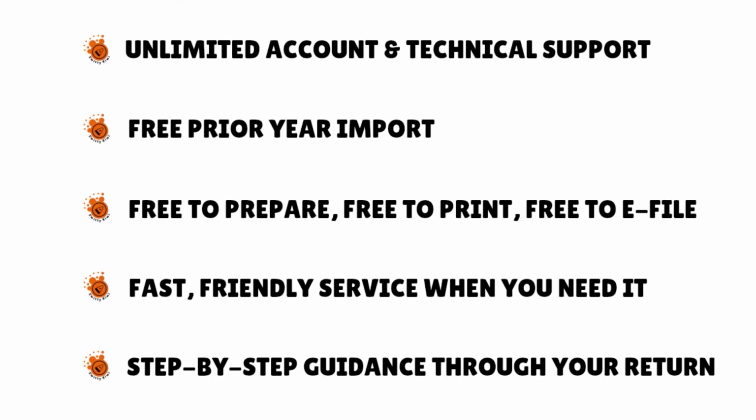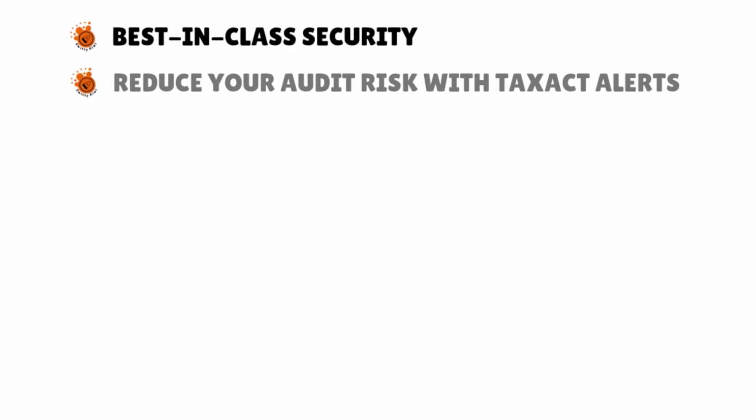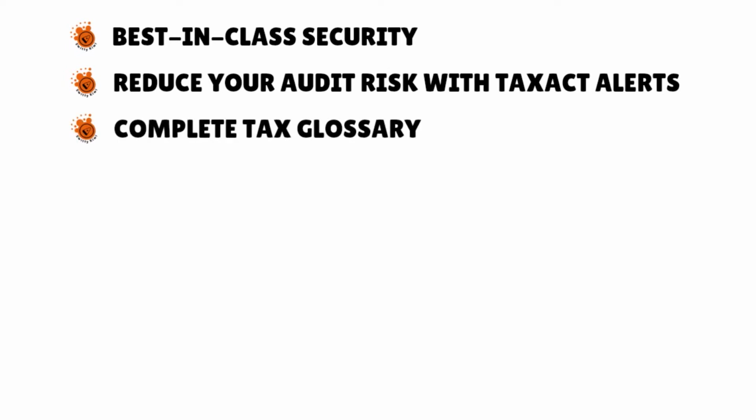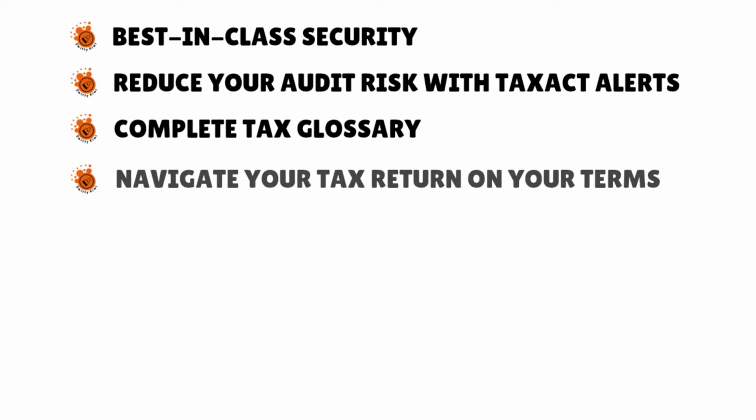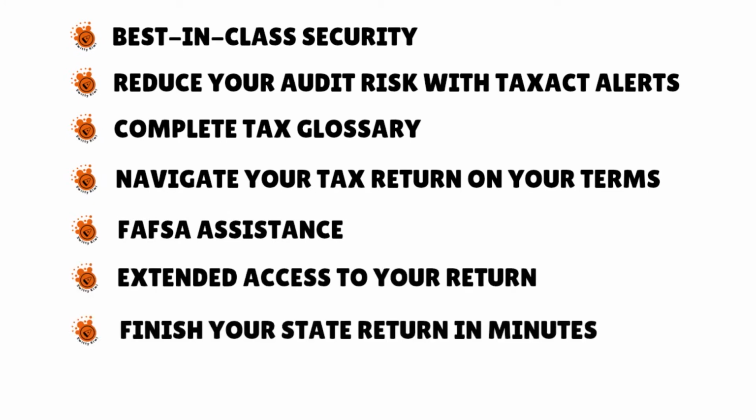What we like about the Tax Act package is that they have best-in-class security. You can reduce your audit risk with the Tax Act alerts. They have alerts that are pretty cool. You have a complete tax glossary. You can navigate your tax returns on your terms. They have FAFSA assistance, extended access to your return. You can finish your state return in minutes, especially if you have a very simple tax situation.